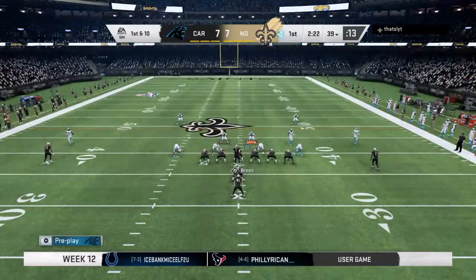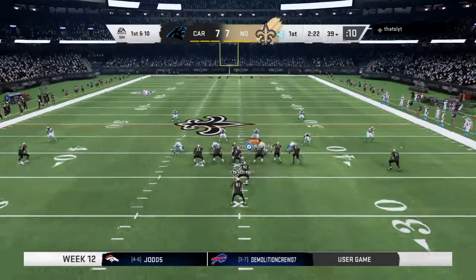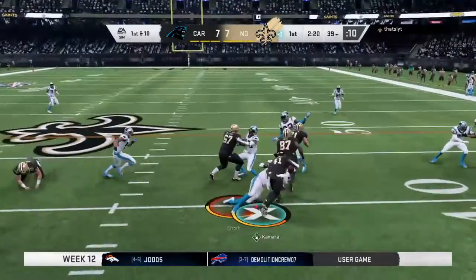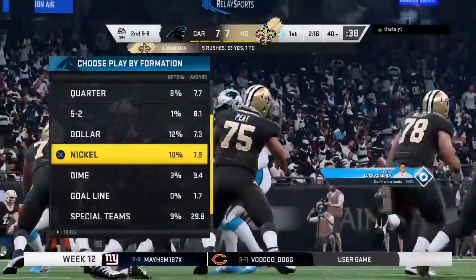The Saints offense on the field, ready to get their drive started. A tale of two extremes already in this game. A touchdown pass on their opening drive, followed by an interception last time out. Now, it sounds like things balance out, right?